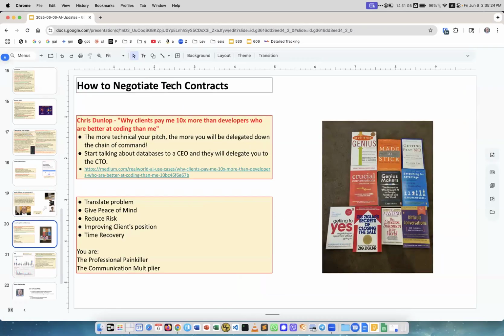Next, how to negotiate tech contracts. I really liked this article. Here is the link. It's a Medium article. What he was saying is, suppose you're talking to a CEO and he describes what he wants, and you, as a technical person, start thinking how to do it, and you tell the CEO, oh okay, yeah, we definitely can do it. We need to put it on a cloud. We need to have a database, this and that.